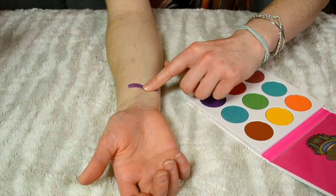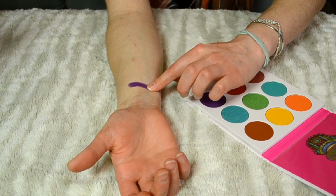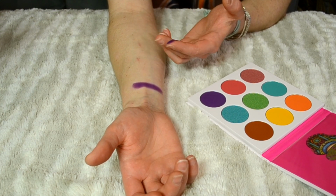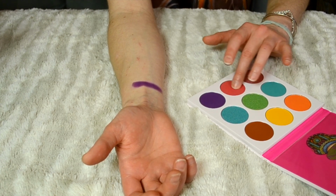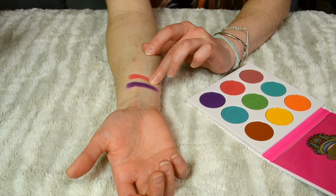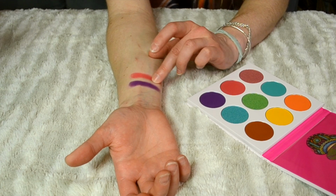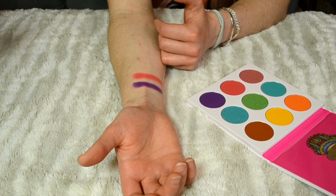Not bad. It's a little bit patchy, but it looks like it's gonna be buildable, and it's a really beautiful color. I would say it meets my expectations for a purple pigment. Going on to this next shade, which is also one that I'm skeptical about. Red pigments, in my experience, tend to be really patchy and powdery. Oh, that's pretty good. It's similar to the previous one, buildable, a little bit patchy in the beginning, but not bad. And I think those two are really pretty together, so I like that.